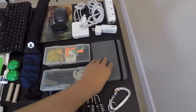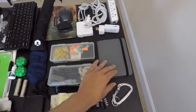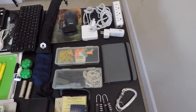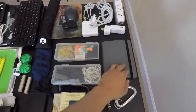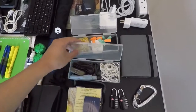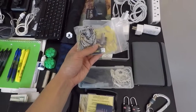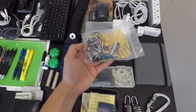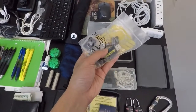And then moving right along, I have my Kindle Paperwhite for reading all my tech books and all my other books, motivational books, productivity books, that sort of stuff. Got that there. And then this is just boxes of various things that I keep with me. I'll have some spare batteries so I don't have to run out and get things if I'm up in a mountain or something, you know. Then I got a USB drive.